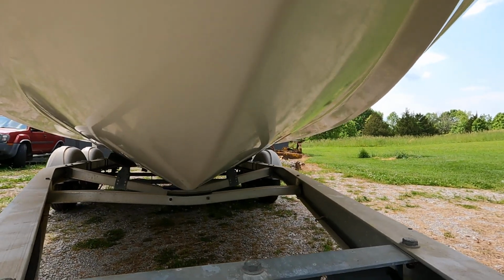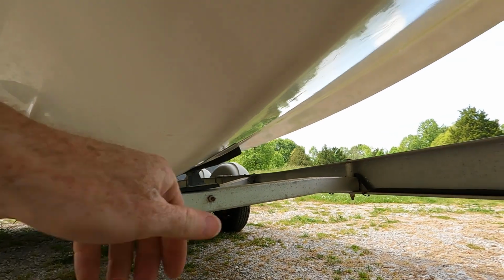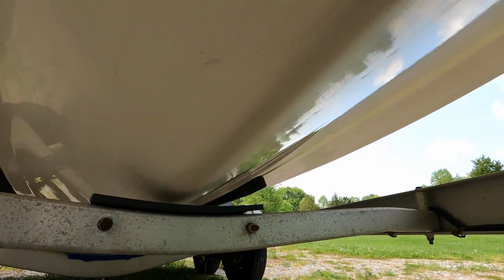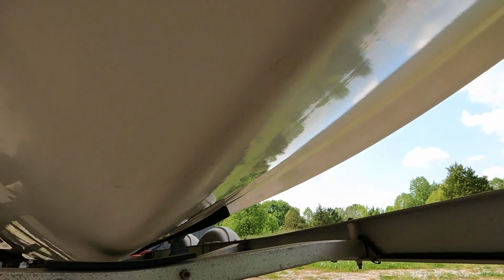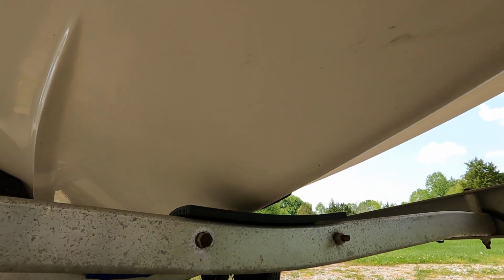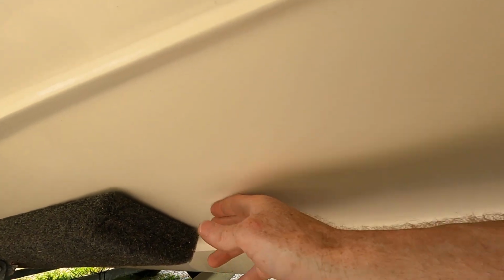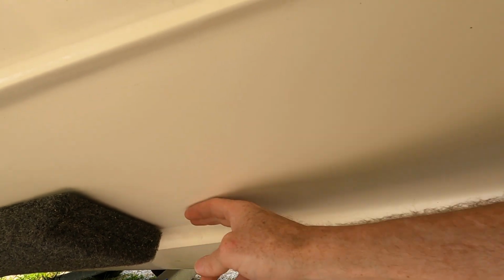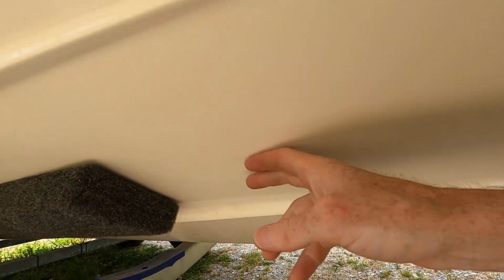Clean hull line on this one. You've got some very minor little gel coat scratches down near the center of this V. That could have just been from hitting some smaller objects, smaller sticks in the water. Could have been from some beaching. And another similar, very, very thin mark in the gel coat right in here where maybe something was on that trailer bunk. But nothing deep, nothing into the fiberglass.